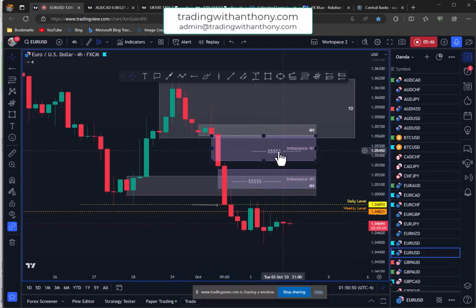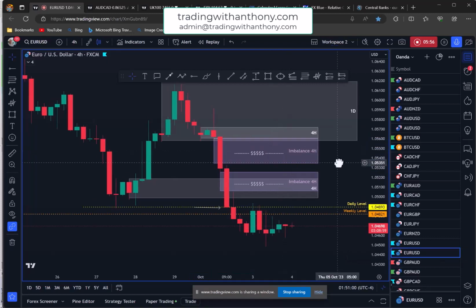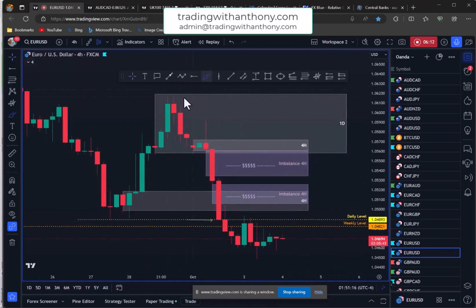To be honest, as I mentioned, very reluctant to get involved with this at the moment. I prefer to stay out of the market and just see how this trades up, where it lands, and then look for a short opportunity on Monday. So if this pulls back, it will rotate at some stage, like it did here. You'll see that, and that'll be the opportunity.